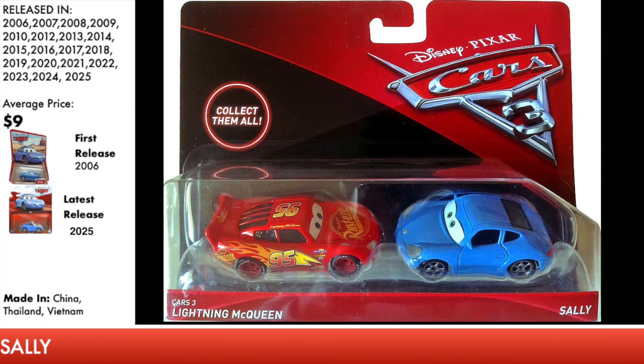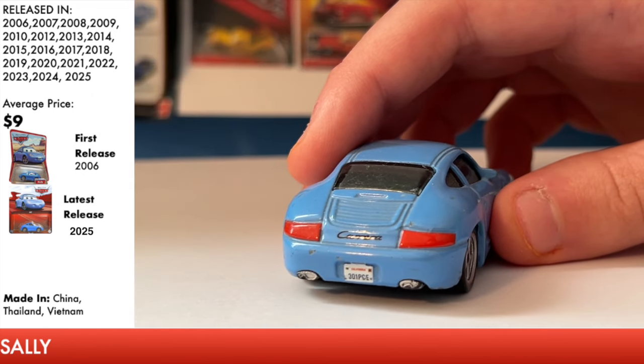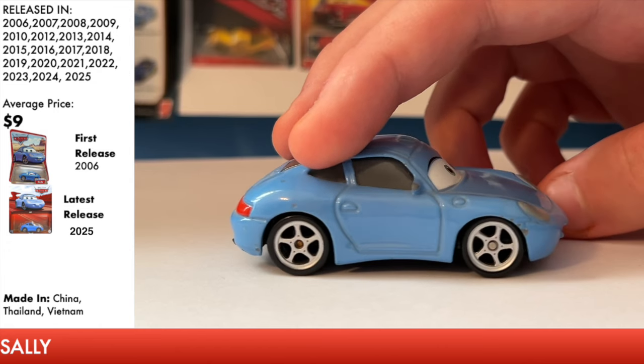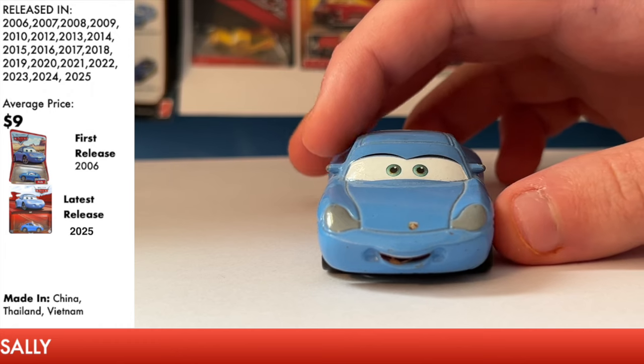Sally would also be released several different ways when Cars 3 came out in 2017. She's always around in the Cars series, so her diecast is always available. Despite a few different updated versions of Sally releasing over the years with more accurate molds, this is still the one that we receive in the diecast line to this day.